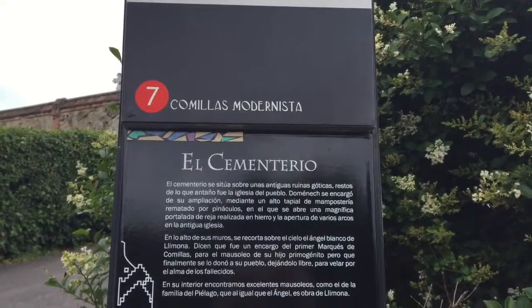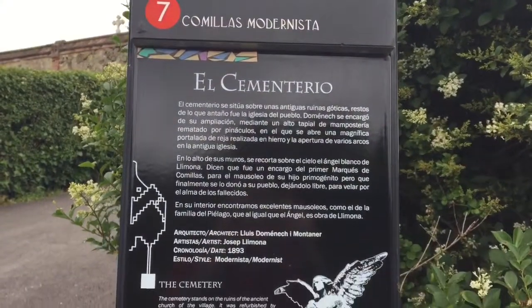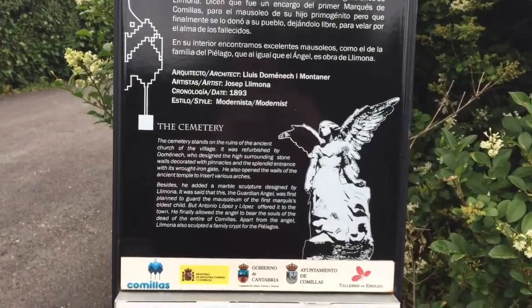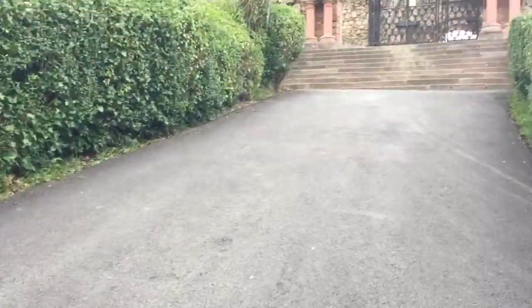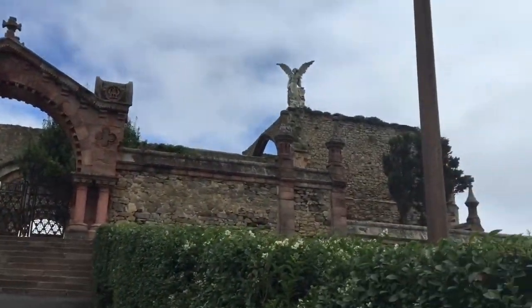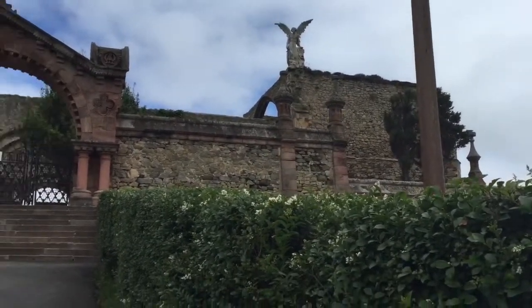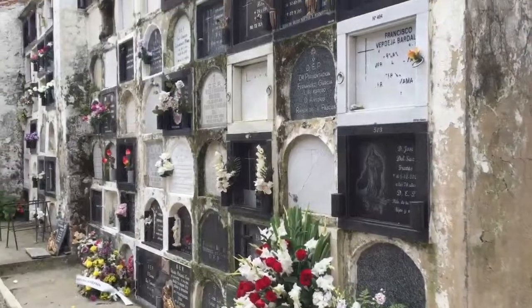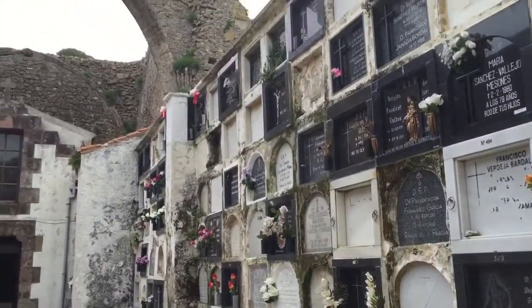So Rob's not a total idiot. It is a cemetery, and it says it's built on the ruins of an ancient church. So it wasn't a castle, but it was a church ruins. And it's pretty neat, actually. I mean, you can see the ruins. You can see there's busted walls and stuff. Rob loves ruins almost as much as he loves castles. Hooray for ruins. Yeah, it's a neat cemetery.